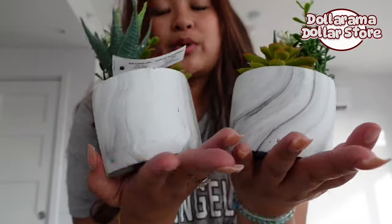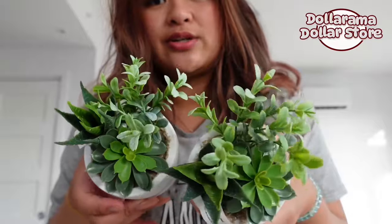They're really cute fake plants. We got 2 of these ones in marble, so it kind of matches these two. These are the same ones. Like, you're gonna be seeing fake plants all over my place because I cannot take care of a real plant. And they're cuter. So that's everything that we got.